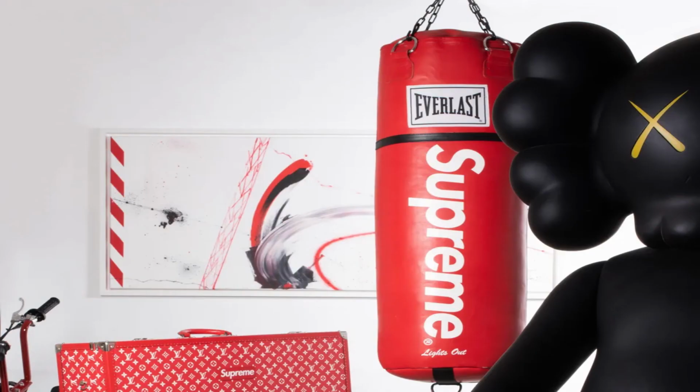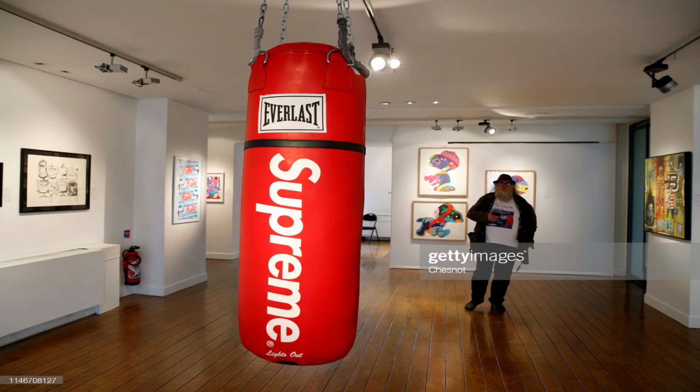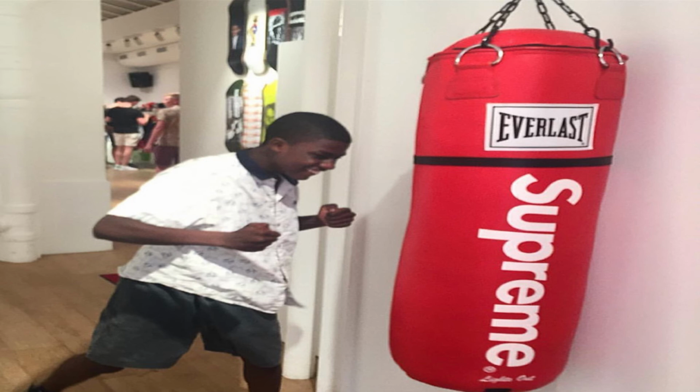Obviously you've got the red going all over it, and then you've got the Supreme spell out going down it. It don't get any crazier than that. This item has actually become a staple piece. I've seen it in shops and art galleries, which, to be fair, I'm not surprised, because this item is straight up fire.